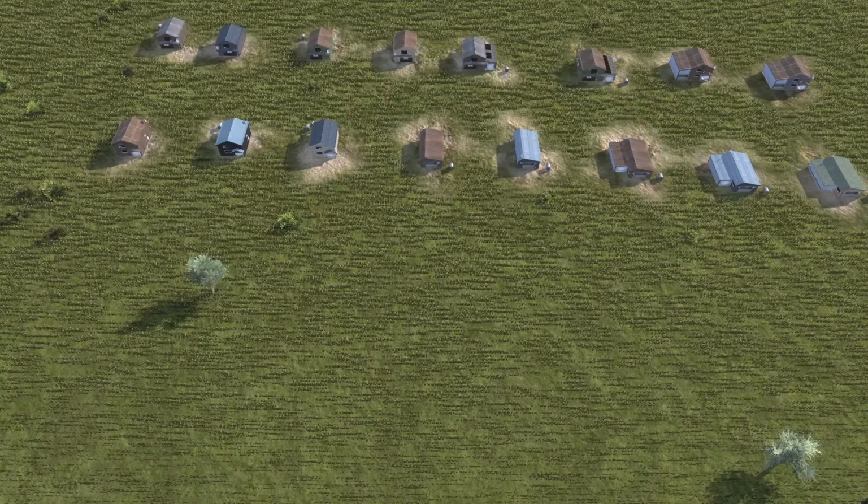And we have another one, Asian Village Houses Part 1 by Admiral Mar Denzis.